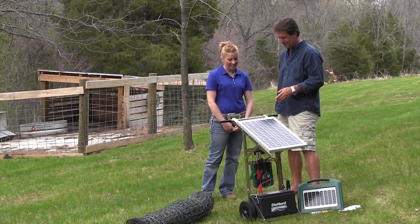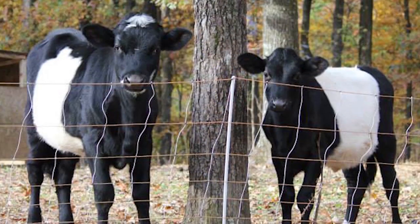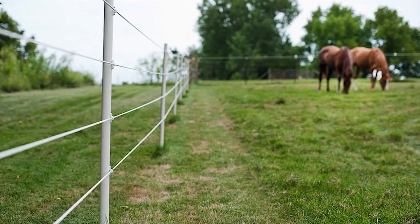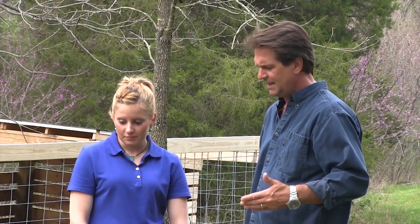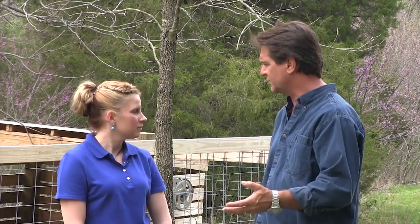And when I found out about you guys, I thought we have got to try this, because there's so many different ways. For cattle, you have this kind of fence. For horses, you have this kind of thing. But I wanted something that would keep them in, but even more importantly, right next to the woods, predators out.